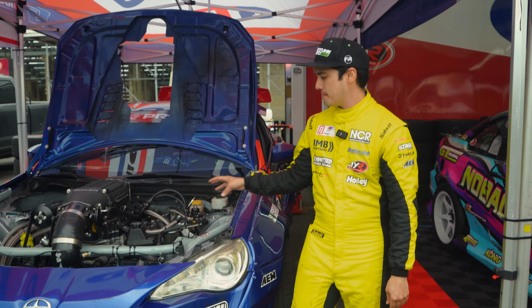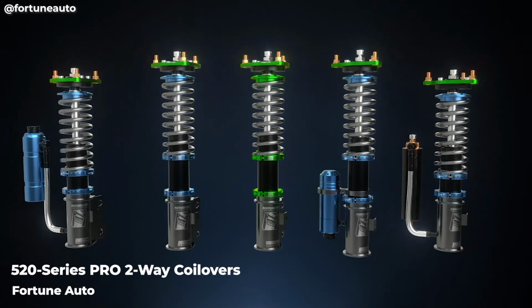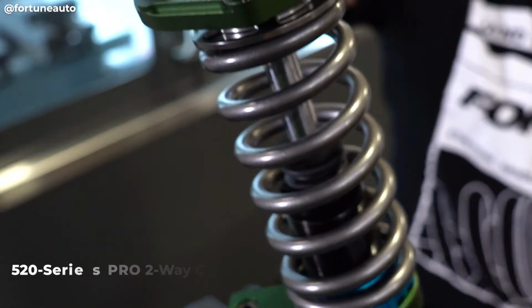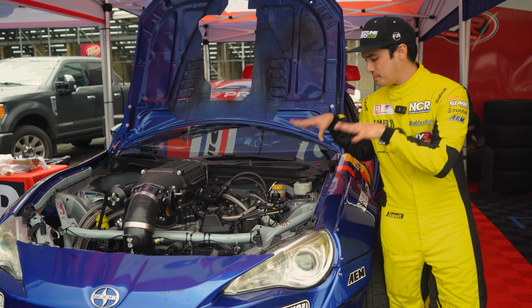I love this setup. It drives really well with our Fortunato Pro two-way suspension, which is actually their 520 series. It was the competition development prototype a couple years ago, and now it's put into production, and that is what is paired in the front.